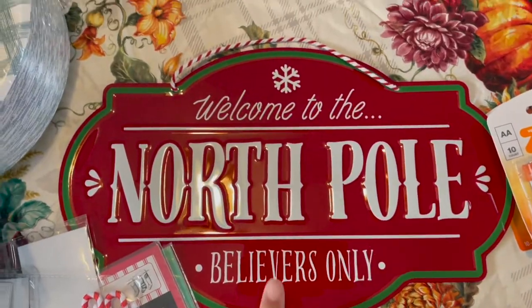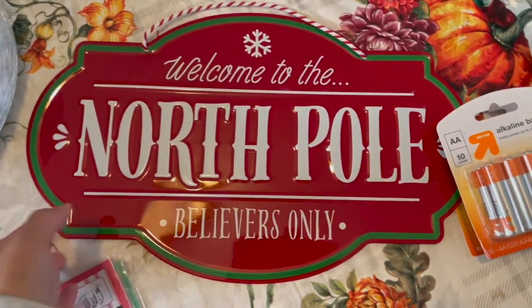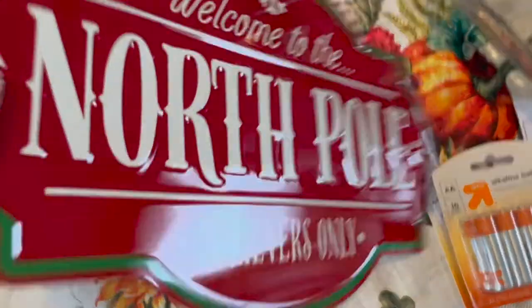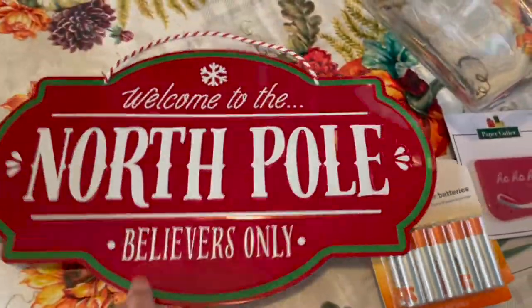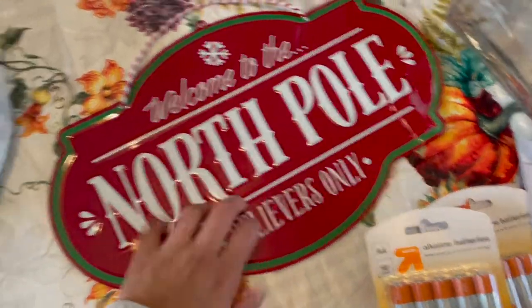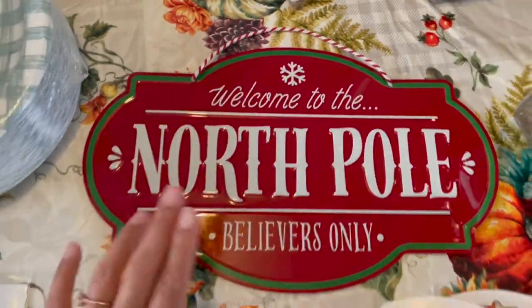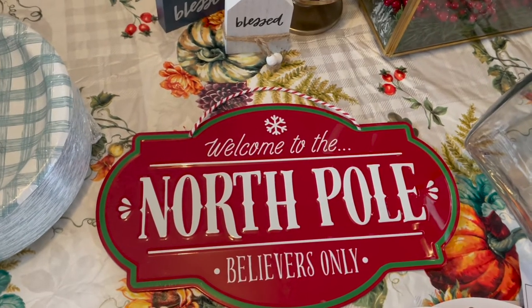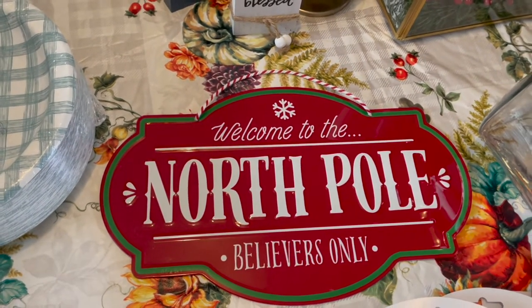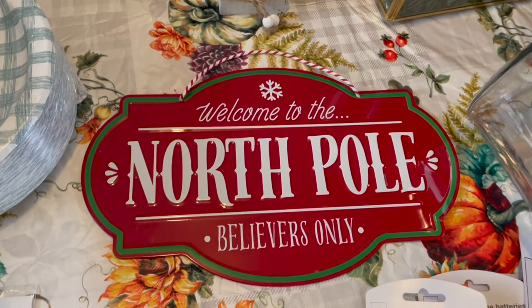I found this wicked cute sign in the Christmas section. It wasn't in the Target dollar spot, but it was only $5. So I thought it was really cute. I like that it's that galvanized material, and it goes with my theme. I'm doing red and green. So it'll be a nice little pop for the kitchen because I really don't have a lot of signs for the kitchen.